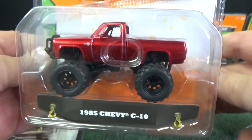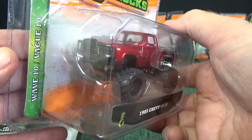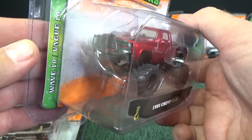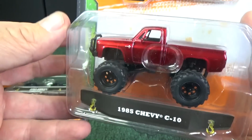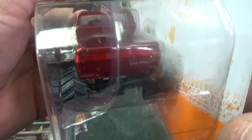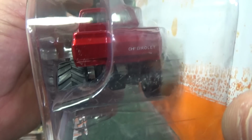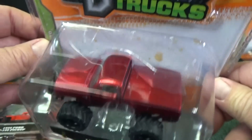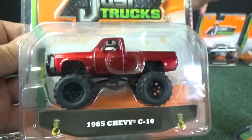1985 Chevy C-10. This is the one that I had to buy separately. He couldn't find it, so I had to buy it separately. Complete the set to make a nicer video, right? You get to see 3 complete waves, plus my Jada Avalanches. Chevrolet tampo on that tailgate there. Closed bed. Just basic black tires.